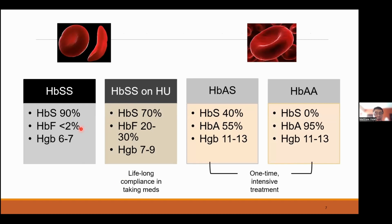And using the same sort of graphics that I showed before, on the left side are sickle patients not on hydroxyurea, and sickle patients on hydroxyurea, but as you know, you need lifelong continuation of compliance in taking the medication. What the transplant recipients' blood will eventually become is just like whatever the donor has. If the donor has sickle trait, their S percentage is around 40%, where the remainder is mostly hemoglobin A. And the hemoglobin number goes up to 11 to 13, sometimes higher if it's a man.